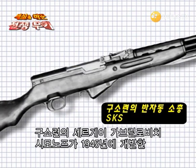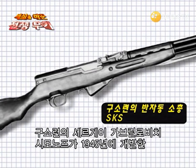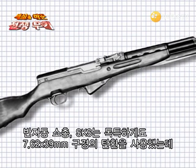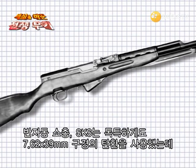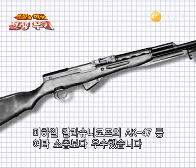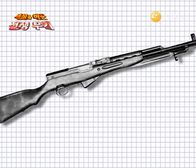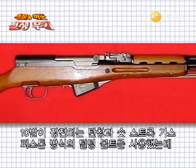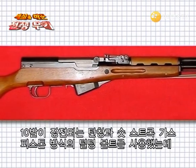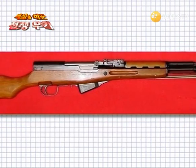The Russian-designed Samozaryadny Karabin Systemy Simonova, or SKS for short, was a semi-automatic carbine designed in 1945 to take the new ammunition caliber 7.62 by 39, beating out several other designs, including one by Mikhail Kalashnikov. China and East Germany adopted their own variants of the model. It was fed with a 10-round box magazine and was a short-stroke gas piston design with a tilting bolt.